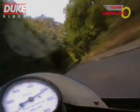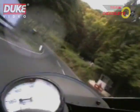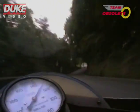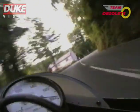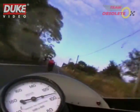Now back up to closer to race pace. This is the Glen Helen Hotel here. And Sarah's Cottage, a tricky corner. You don't want to turn too early there, or you'll run out of room on the exit. Which is true of many of the corners at the Isle of Man. You're often tempted to turn in too early.